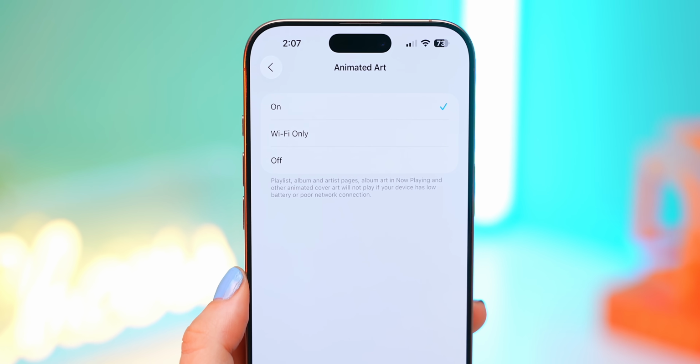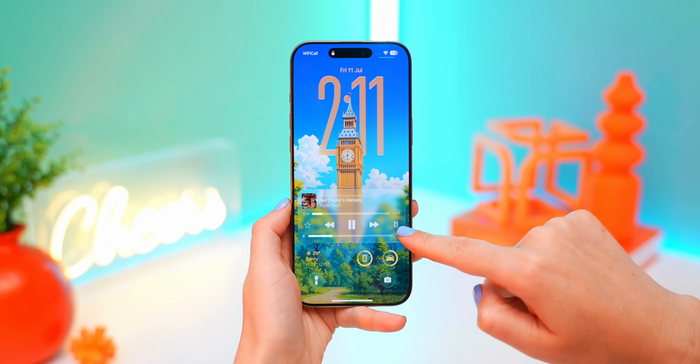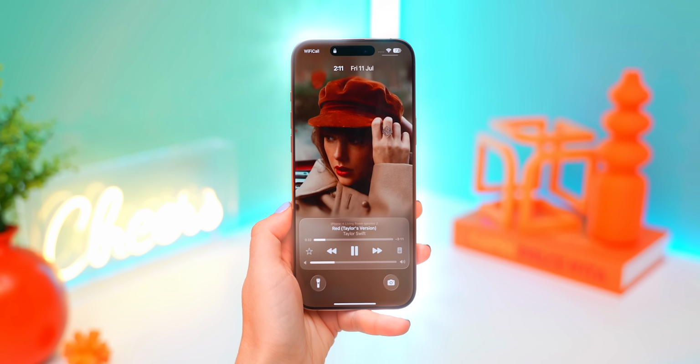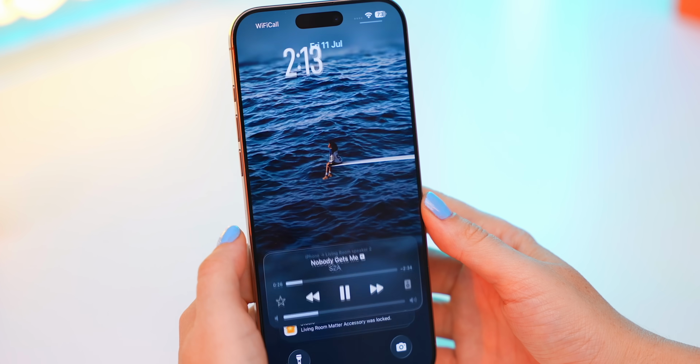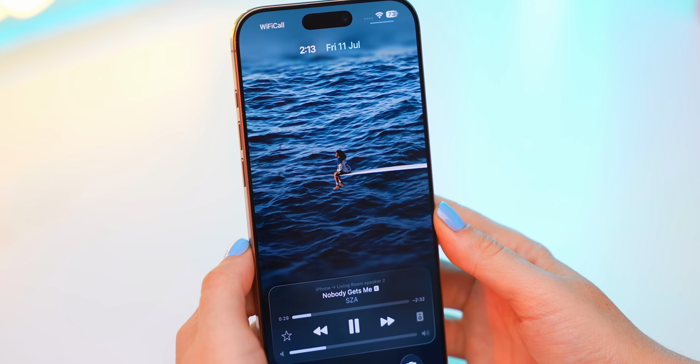Because now, when you start playing a song in Apple Music, on your lock screen, if you tap the album artwork, boom, it animates on your lock screen. It's kind of like having a music visualizer, and I just think it's such a great feature.